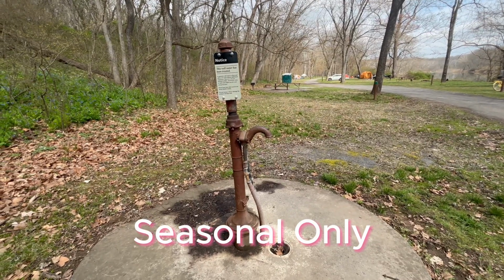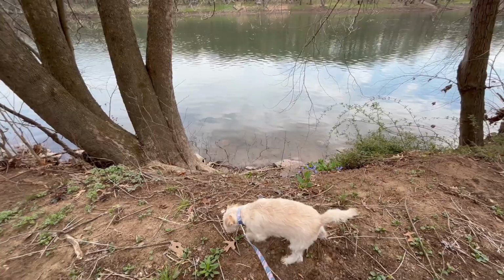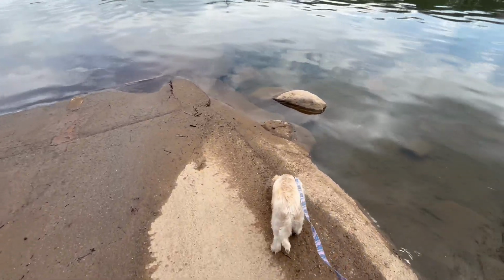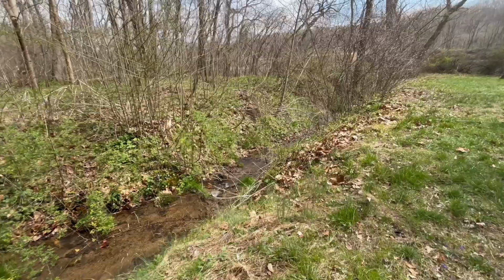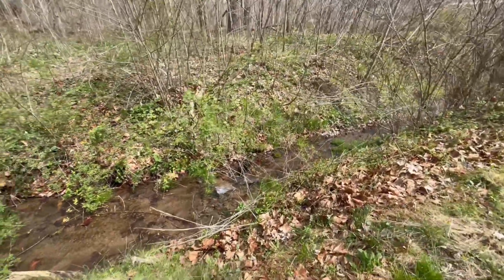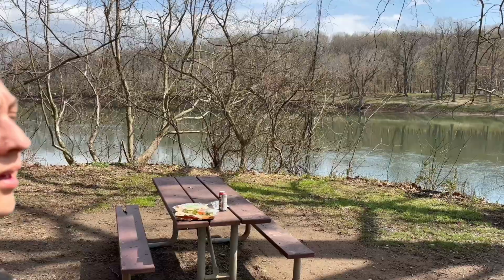So I was wrong. It looks like you do have some water. We're right here by the river just taking a walk, and she is stopping like every 3 seconds to sniff around and mark her territory. Wanna go swimming? Oh, this is so beautiful. So peaceful. It's amazing how such little water can make such an amazing, peaceful sound. There's a train going by.